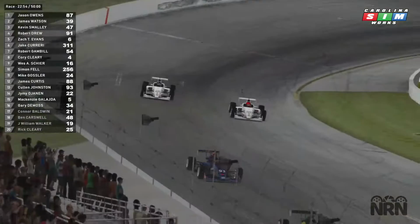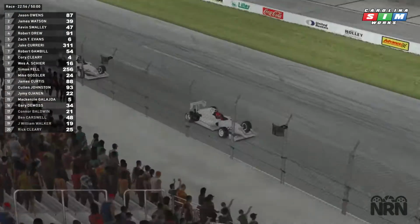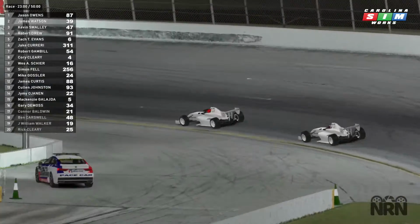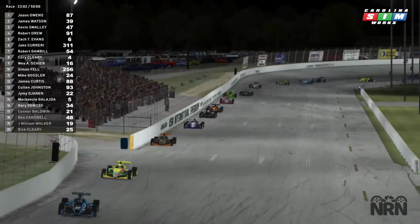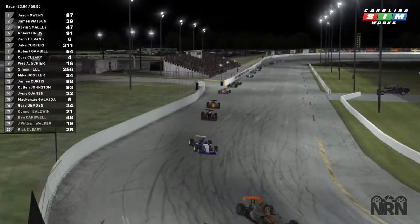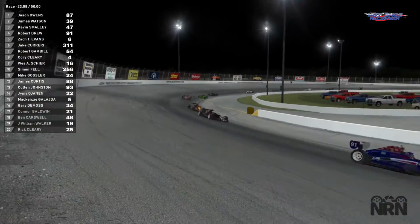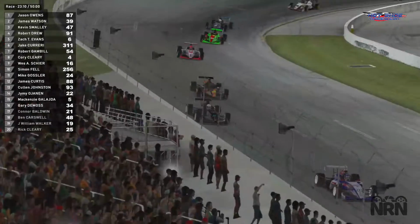Let's head back in the pack here. Pick up Jimmy Ojinen and Mackenzie Galida, those cars going to battle off of turn number 4 and down the front straightaway. Just ahead in the field here, Zach Evans going to have Jake Querreri only about a car length back from his rear wing as they come off of 2.